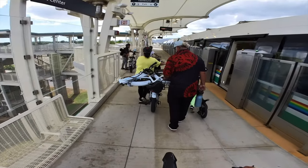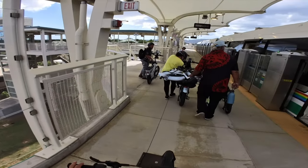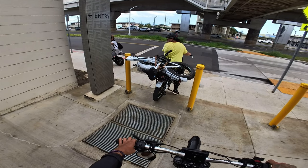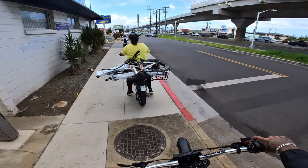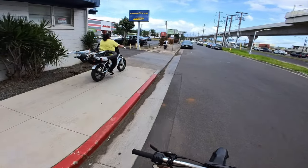Please stand back towards travel. Waipahu Transit Center. Here you go. I'm watching her. Yeah. And just dip to the. Oops. Yeah. Good job, Mona. You are a trooper. Good job. Literally. That's how we roll.